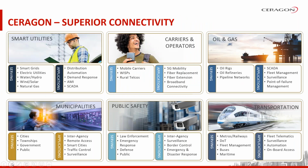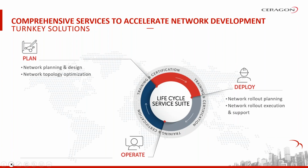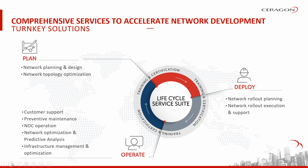In addition to the utility market, obviously we're actively involved in public safety, oil and gas, transportation, and the carrier market. Tier 1 carriers, particularly mobile carriers, are big consumers of licensed point-to-point microwave. So just be aware we operate in all those verticals as well. We also offer a complete suite of turnkey services, whether it's planning the network, deploying the network, or operating the network. We've got the expertise to help you do that.